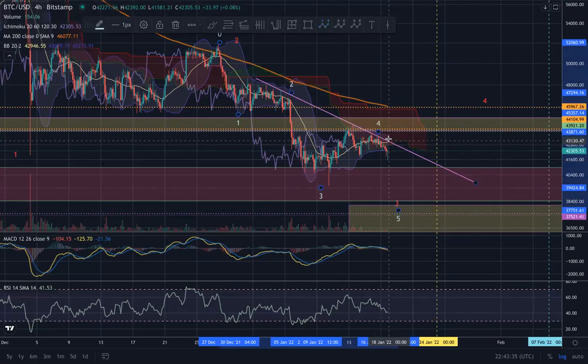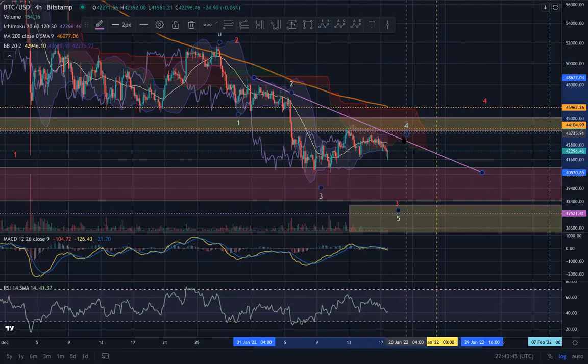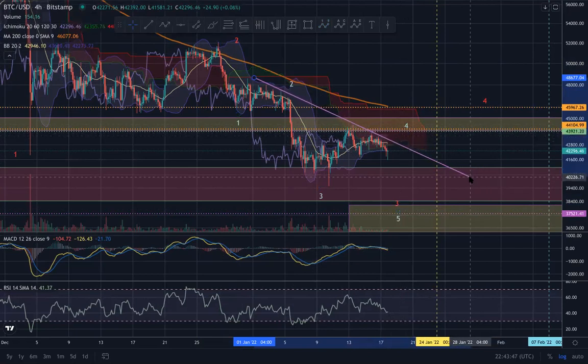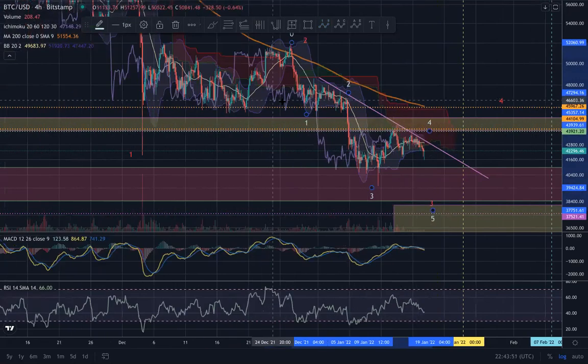Maybe it'll be complete somewhere else. Maybe it'll be over here. The price is going to attack again here into this area and then come down or whatever. That's the point, we don't quite know yet, but there's a good chance we are, based on what this 2 wave looked like. Now, this is the potential that this 4 wave is complete.